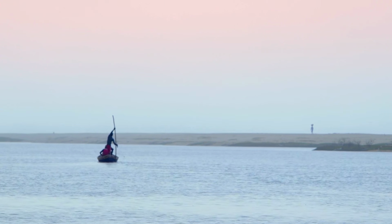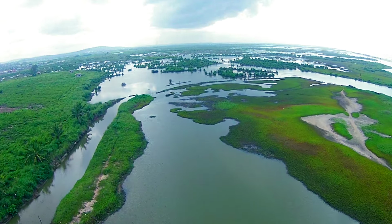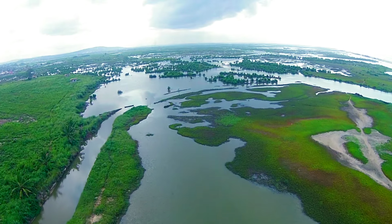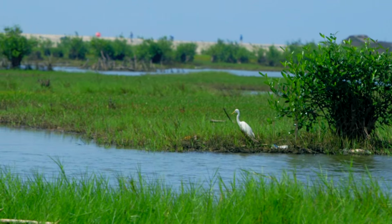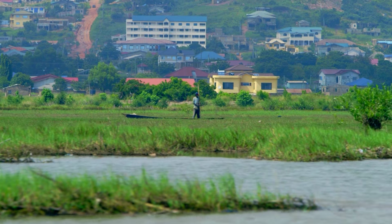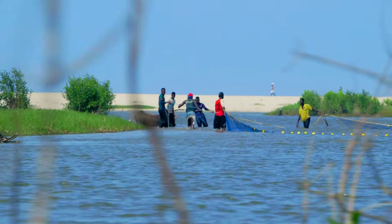The Densu Delta marks the final stage of the river's course before it flows into the Atlantic Ocean. The Delta is a Ramsar site recognized for its ecological function and home to many bird species. In the end, millions of people depend on the water the Densu River provides.